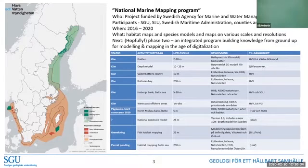Essentially, this started in 2016. There was a pot of money for mapping that went through SWAM, and there were a number of activities. There was modeling of species on the county levels that consultants were doing, and there were some drop camera surveys in different places. There's also been some work on different iterations of depth models to support modeling.